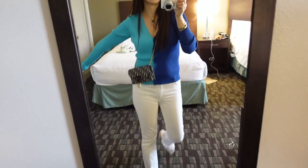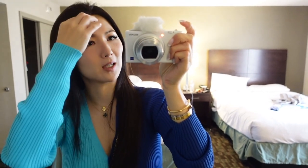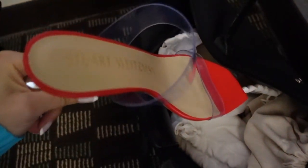And actually, I was thinking of wearing this Jo Wiseman, the crystal clear one, the red color on the bottom. Maybe I'll wear those. Let me change these. And this is how I brought these. These are just so cute.